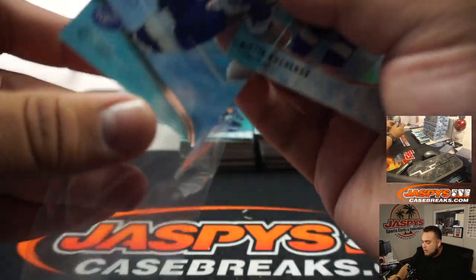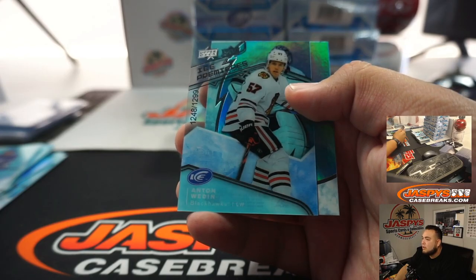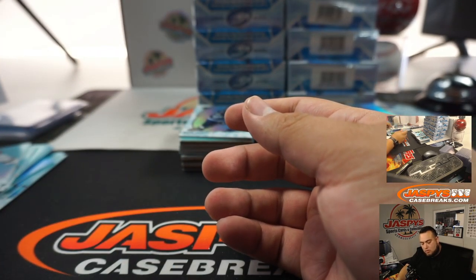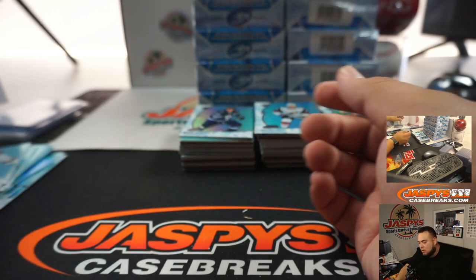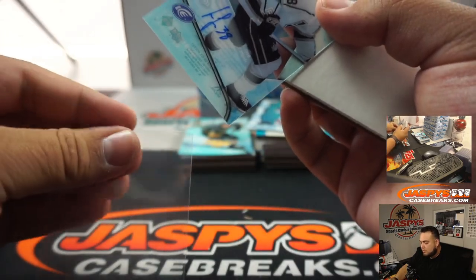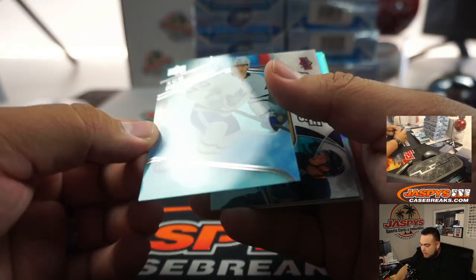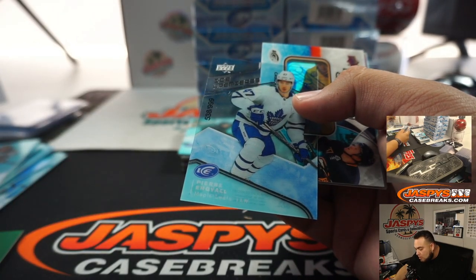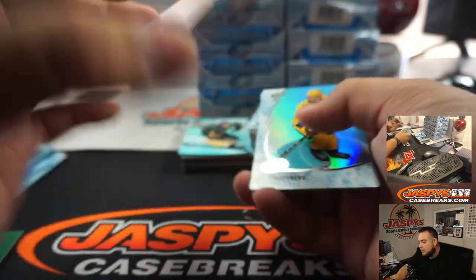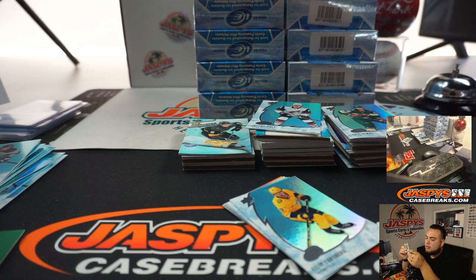Regehi to $4.99 for the Bolts. And at the $12.99, Anton Wedding. Our next box. So $3.99, Carl Grundstrom. And to $9.99, Pierre Engvall and Casey Mittelstadt. Little update from 18-19, rookie ringside signings. Very nice. Buffalo Sabres. It's going to Wade.